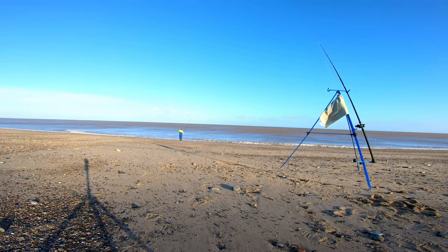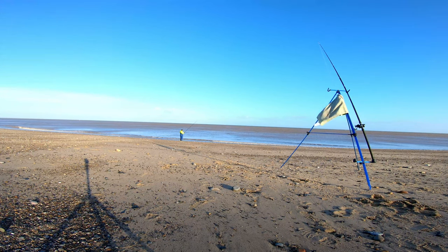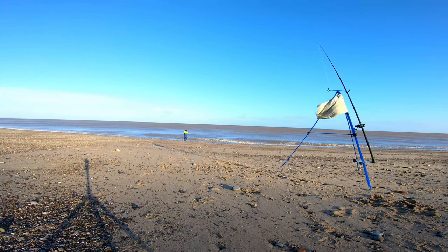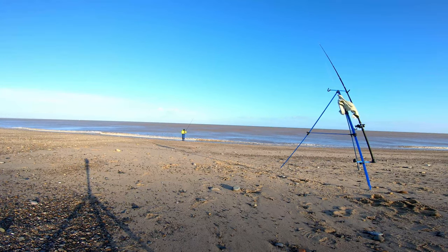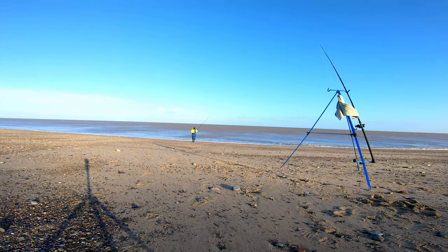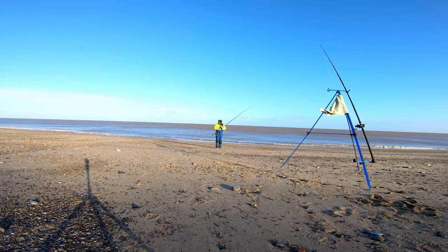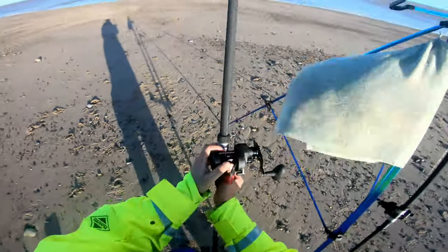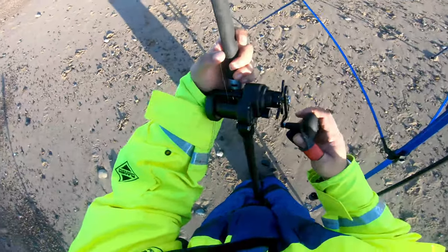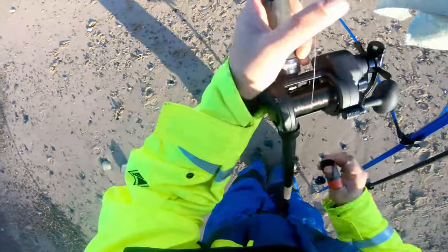Wind's gone quite strange. Get this out there. It's gonna be a gentle lob this. Okay, that's not bad. Just hope I don't lose the lead. Like I mentioned earlier, I don't fancy walking all the way to the car, it's bloody miles away. Actually, that's quite a far cast, that. Quite a lot of line gone.